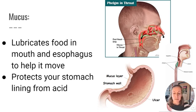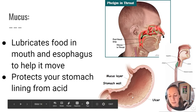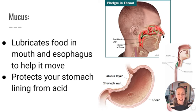much acid and there isn't protection, you can have what is called an ulcer forming. You can see it in the picture here. It's a hole. An ulcer is just a hole in your stomach lining where acid has eaten away at your stomach lining, and that would cause painful burning, and it can lead to further infections. So that's not something you want. So the mucus that lines the inside of your stomach helps protect against that really strong acid, like hydrochloric acid that's in your stomach.